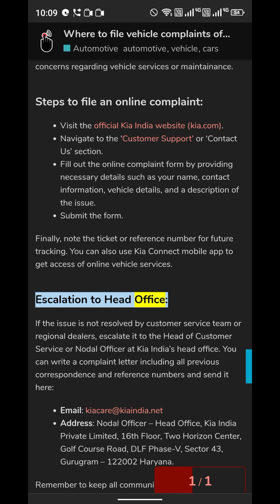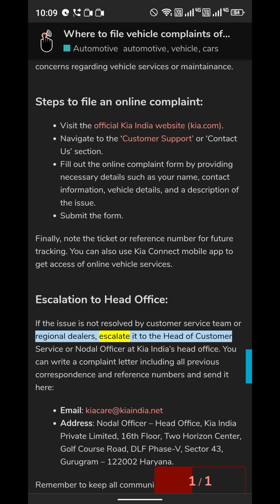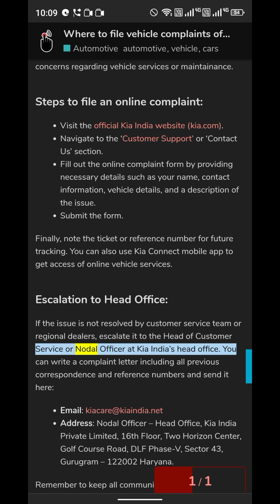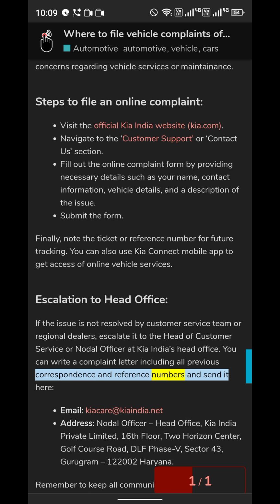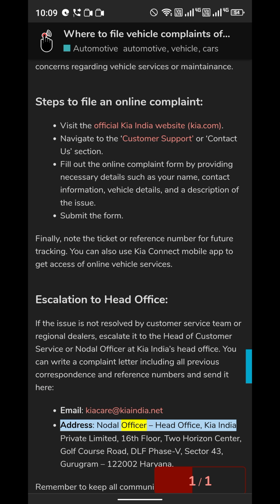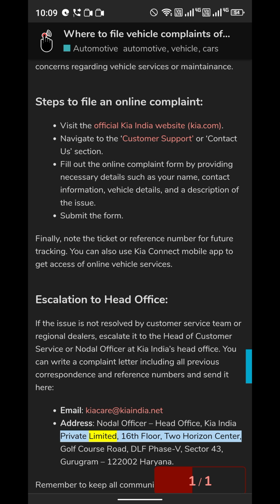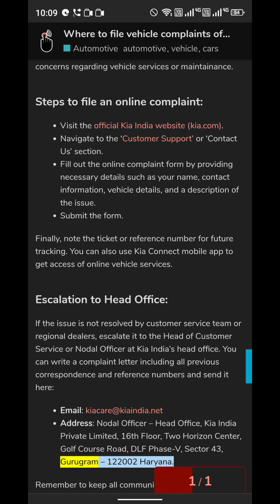Escalation to head office. If the issue is not resolved by customer service team or regional dealers, escalate it to the head of customer service or nodal officer at Kia India's head office. You can write a complaint letter including all previous correspondence and reference numbers and send it here. Email kiakare@kiandia.net. Address: Nodal Officer, Head Office, Kia India Private Limited, 16th floor, 2 Horizon Center, Golf Course Road, DLF Phaseway, Sector 43, Gurugram, 12202 Haryana.